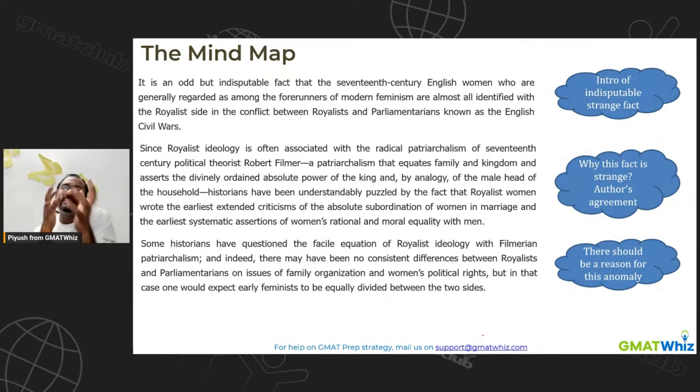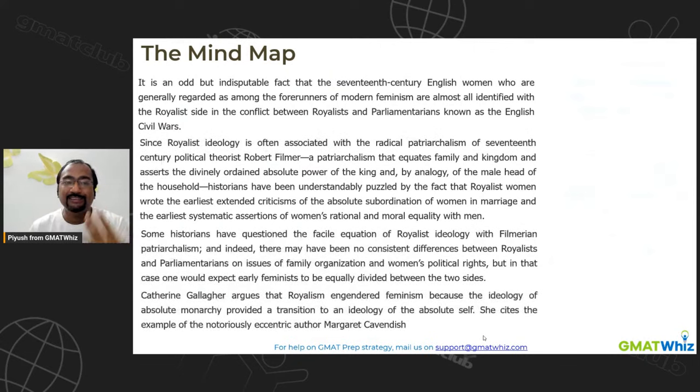So summarizing, I'm just trying to summarize my mind map over here. The way I looked at it was: introduction of an indisputable fact. Then he says why this fact is strange. He's presenting his agreement to it as well. And then he's presenting that there should be a reason for this anomaly. Why this exists, there should be a reason for it. And that's why I know that the next para is going to talk about that.